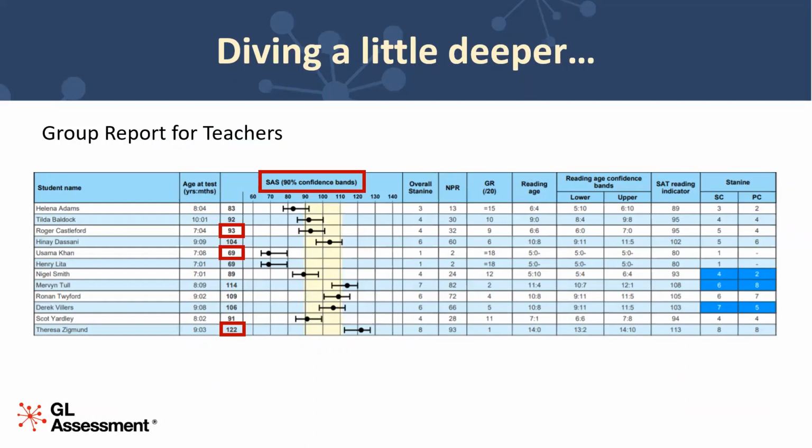The group report for teachers can be used for all top-level data. And so as we look at the standard age scores, we can see that the average range is between 89 and 111, which is represented here by the yellow band. The SAS is the fairest way to compare the performance of different students within a year group or across year groups. So I strongly recommend using the SAS for your analysis.